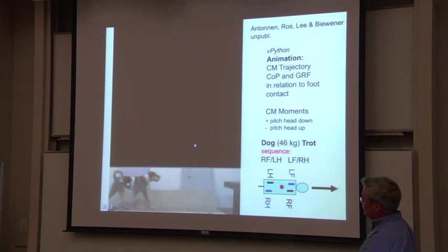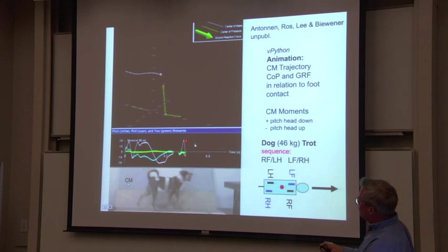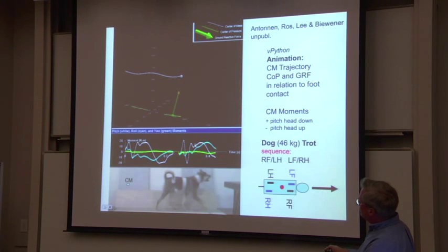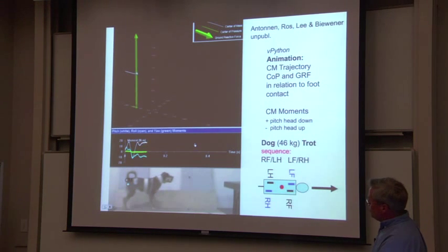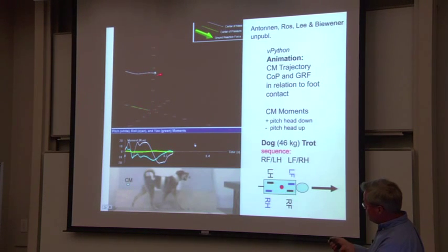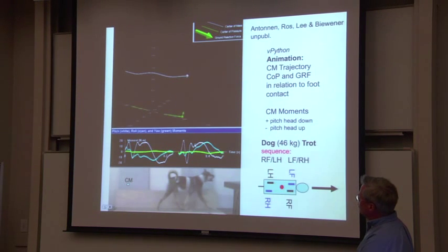I'll just run one more time through. And what we see is the largest moments are in pitch, that's white. Initially there's a pitch head down and then a pitch head up in trotting. And then a second diagonal phase. At this point, it's pitching its head down, and now it's pitch head up. The yaw moments are green; they're very small, and the roll moments are smaller than pitch. So the support of what we expected was that the distribution of limb support and ground reaction force orientation relative to center of pressure and center of mass location keeps the moments low. For this dog, which is about 46 kilograms, 20 newton meters is the largest moment in pitch that we observed.